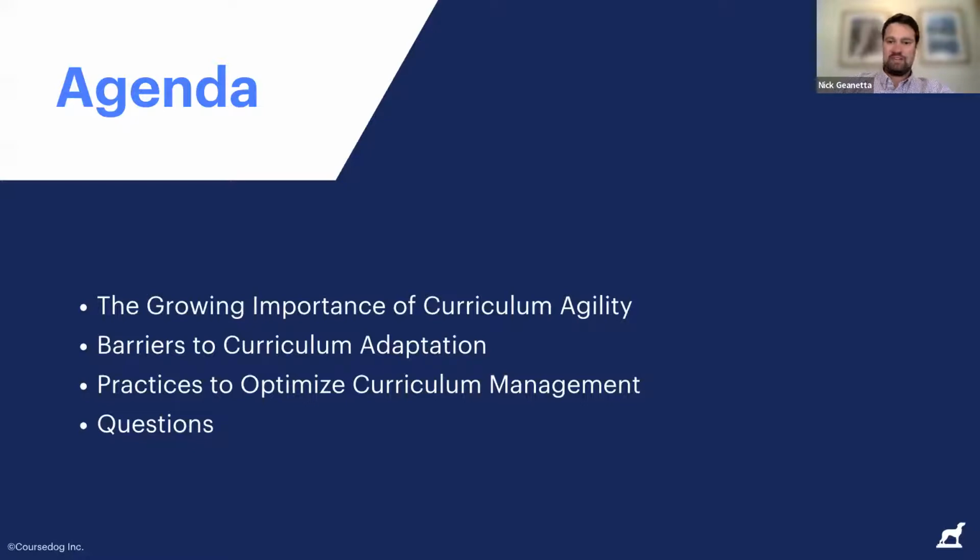Great. So before we dive into things, I want to quickly provide an overview of what we're going to talk about today. We're going to begin by talking about current trends we're seeing that are challenging institutions to more quickly adapt and change their curriculum. Then we'll talk about some of the barriers that exist and what's preventing institutions from being able to quickly and effectively propose, review, and approve new curriculum. Finally, we'll talk about practices institutions can adopt to help them more quickly meet student and employer demands for relevant and differentiated curriculum. We'll talk about what this means for curriculum processes, program reviews, and the catalog.